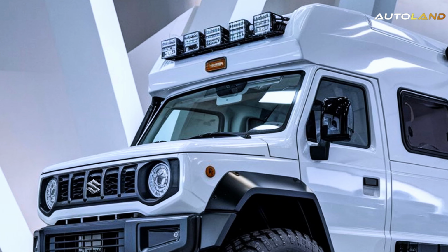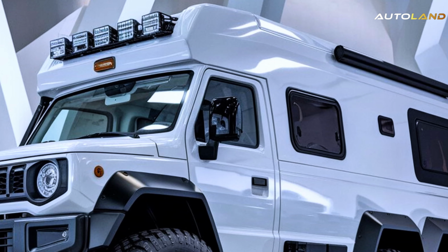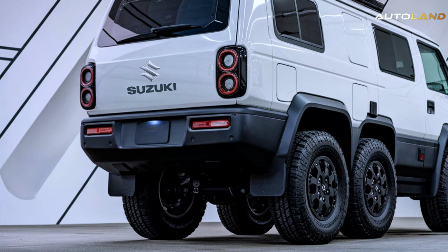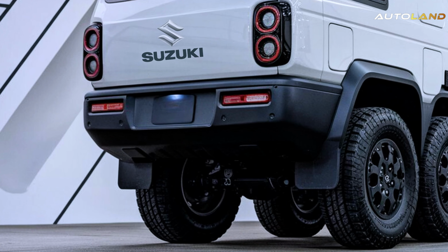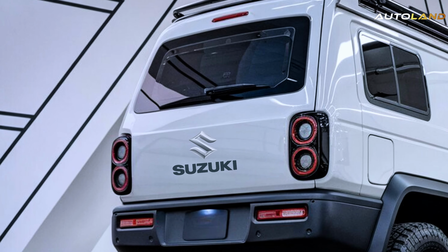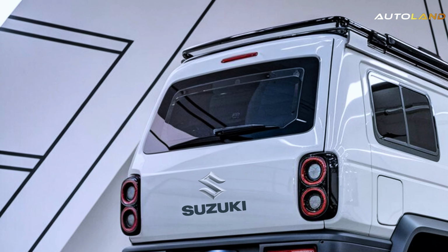Its lightweight design and nimble handling make it perfect for navigating tight city streets and winding mountain roads. Suzuki's engineering ensures that you get reliability and fuel efficiency, making this camper van both eco-friendly and adventure-ready. Whether you're heading to the beach or the mountains, the Carry is your perfect travel companion.